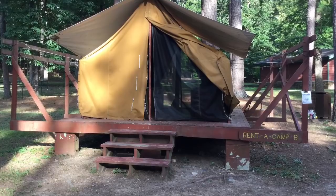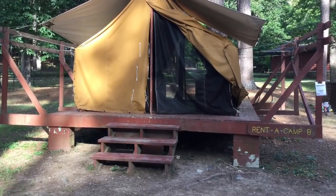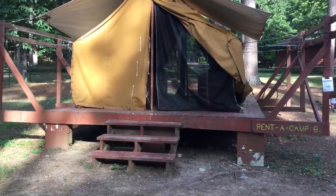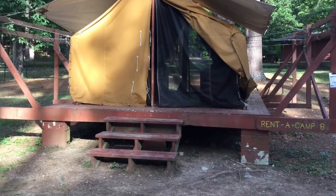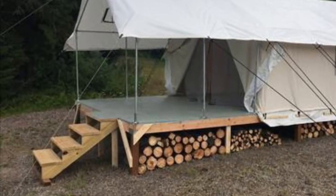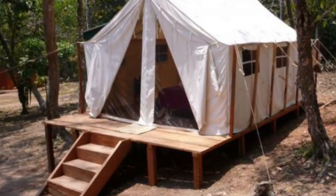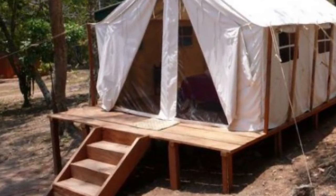If you own your own land and want to set up a long-term base camp, you should look into building a wooden platform for your canvas tent. The wooden platform will get your tent off the ground and will allow air to circulate under your tent to help keep the bottom dry.